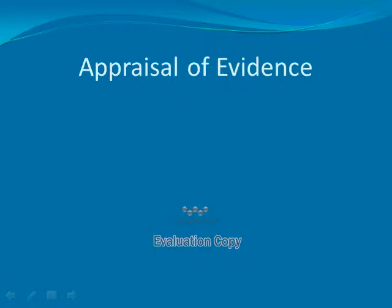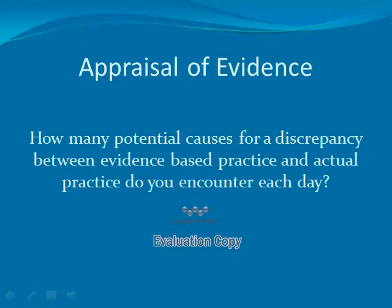Appraisal of current evidence. How many potential causes for discrepancy between evidence-based practice and actual practice do you encounter each day? Practice gaps identified by the literature include lack of standardization. For example, childhood immunizations must be addressed for school admission. The limited time during an office visit is a barrier.